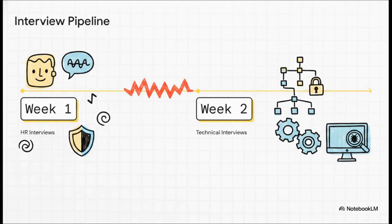Then you cross over into the technical interviews. Honestly, this is a completely different beast. Now you're talking to the actual practitioners. They're going to grill you on your networking knowledge, your understanding of the current threat landscapes, and they might even put you through some hands-on scenarios. The trick is that you have to adapt your communication style depending on where you are in this pipeline. You speak to HR about value and teamwork, but you speak to the tech team about protocols and problem solving.